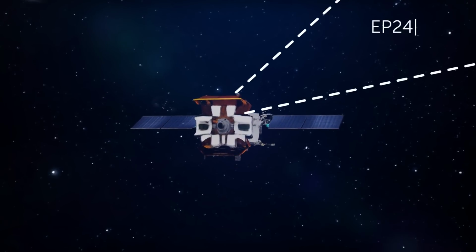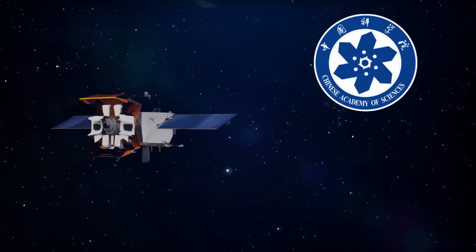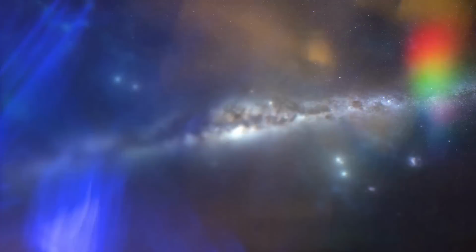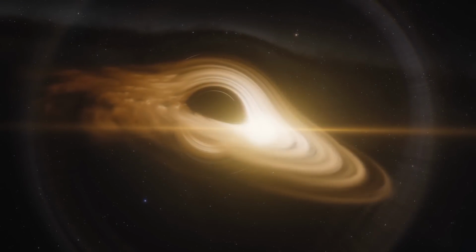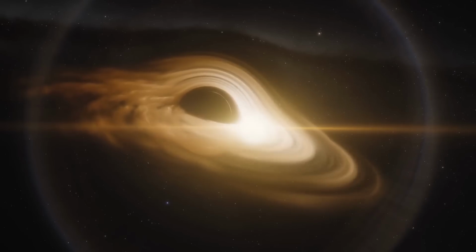Here, I just have to say a few words about the instrument that discovered the space anomaly. The Einstein Probe is an X-ray space telescope project led by the Chinese Academy of Sciences in collaboration with the European Space Agency and the Max Planck Institute for Extraterrestrial Physics. That's a mouthful. This project is all about studying high-energy space events over time. Its main goal is to find inactive black holes and figure out how matter falls into them by spotting X-ray flares produced by these sudden space events.